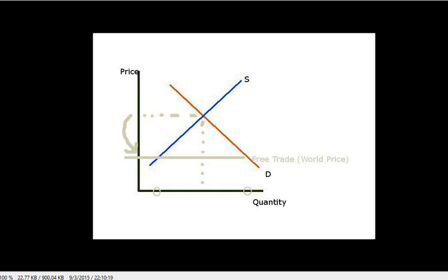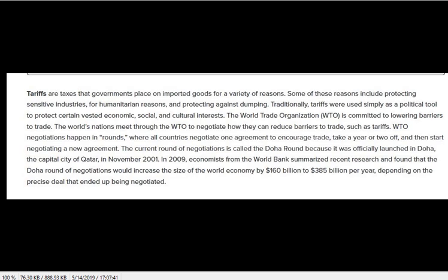Now, the flip side is if the world price is lower than the current price domestically, then obviously you're not going to produce so much, and the consumers are going to import a lot of stuff. So that's what happens when the world price is cheaper than your current domestic price.